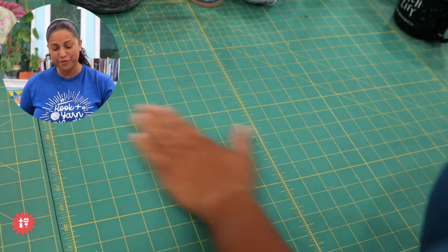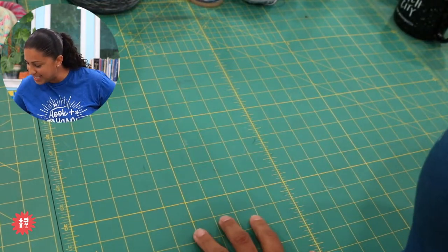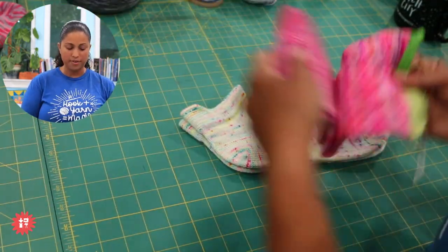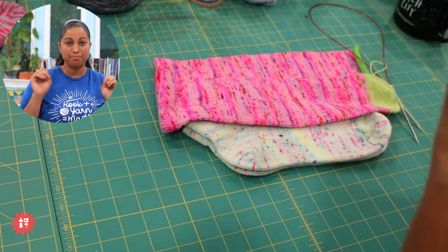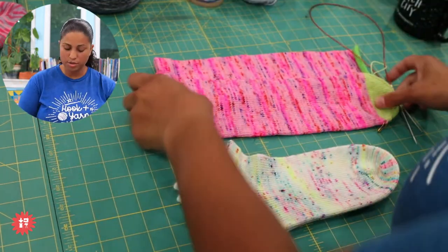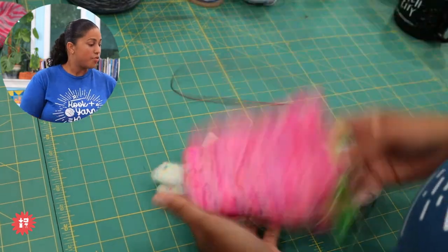So thank you, Miss Anita, for bringing those. Let's see. Yes, Becky says confetti socks. Aren't they cute? And I mean, you cannot not love a good speckled yarn. They're just bling, pops of color galore. Love it. Look at that. So cute. Okay, so that was that.